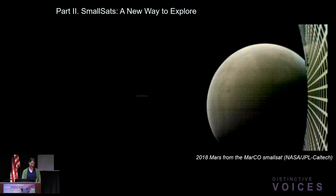Now, that brings us to part 2 of the talk, which is small satellites and how we explore. Some of you may have seen this picture before because this was taken by one of the pair of twin satellites called MarCO, which they launched with the InSight mission that JPL sent to Mars in 2018. And this is a picture of a satellite solar panel and Mars from the MarCO satellite.